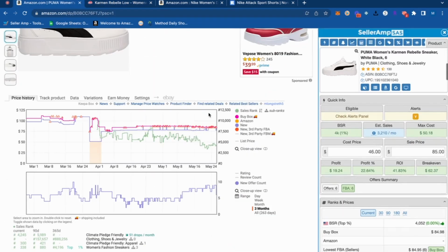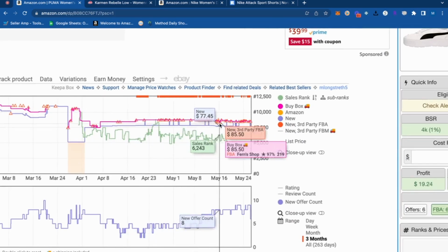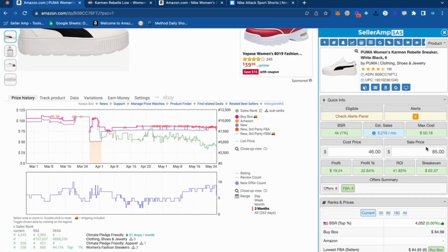I believe if I remember correctly, there's some other sizes. If we look at the Keepa right here, we can see we're nice and profitable for a while. Average price probably around 87 right there, which is going to leave us a pretty strong 40-45% ROI right there, which is absolutely gorgeous on that.